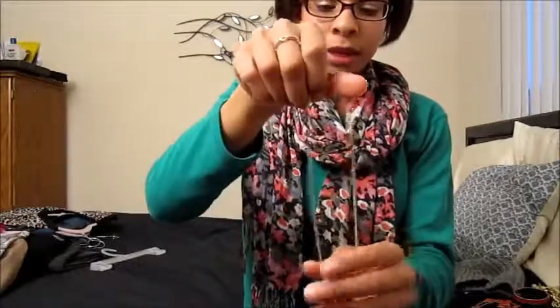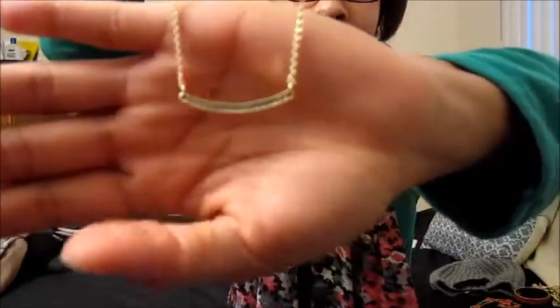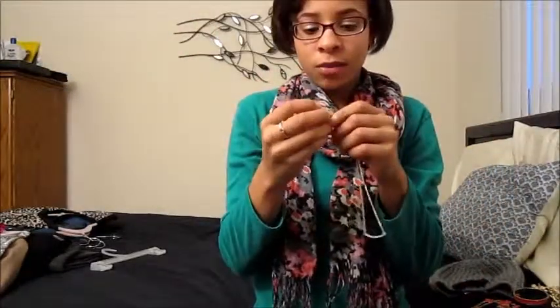But this is a really cute bar necklace that you've seen a lot of people wear. I know Claire Marshall on Oh Hey Claire from YouTube, and Anna Lee from Anna Lee and Jesse have a few like this, but this one actually has diamonds on the inside. I don't know if you can see that. It has a gold chain. And when I looked at it, it was Lea Sophia, which is one of those jewelry companies where you can have jewelry parties at your home. They're the catalog jewelry.